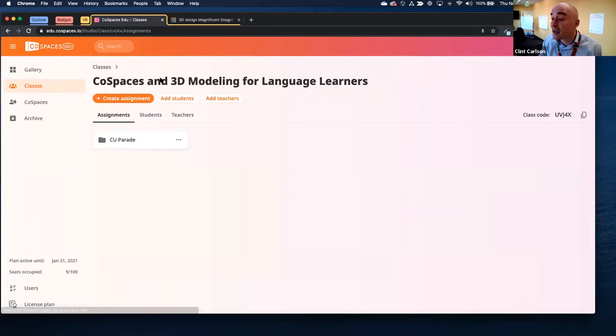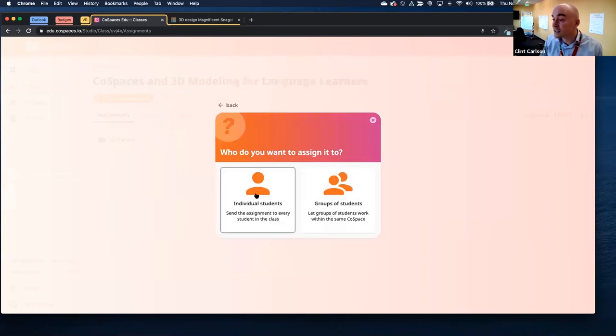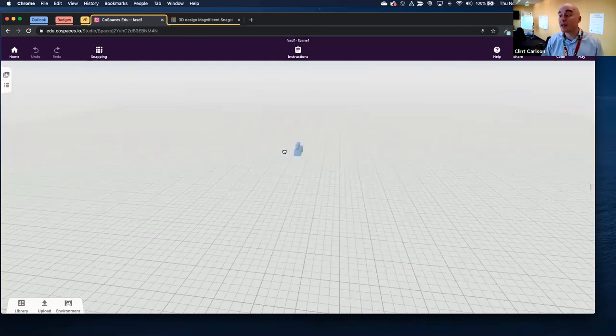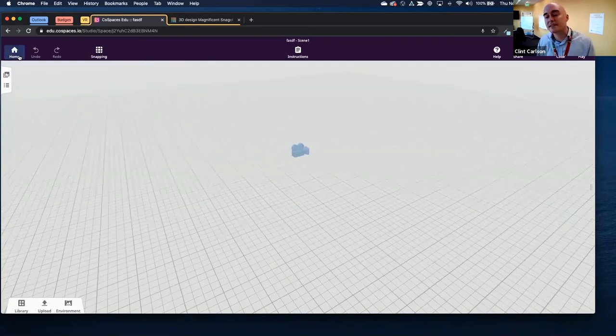So if I go back into my classes, here you are, if I create another assignment, and I'm gonna leave that in there, let's put nothing. I'll make it a 3D environment. I'll assign it to individuals. And now all of you have access to that new CoSpace that I created. So it pushed it to the entire classroom. Any of you can come in here and it's a blank slate. So I'll leave this open, so any of you can now go into that same classroom.